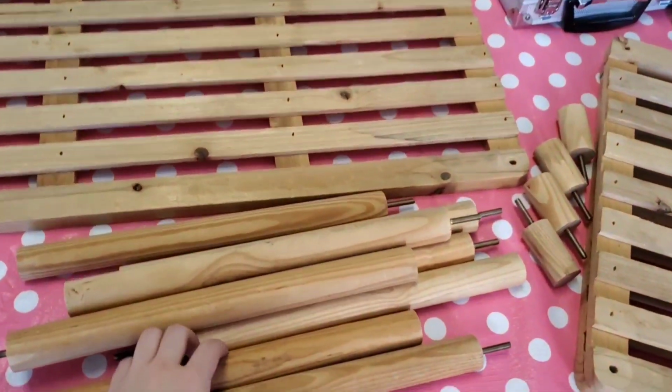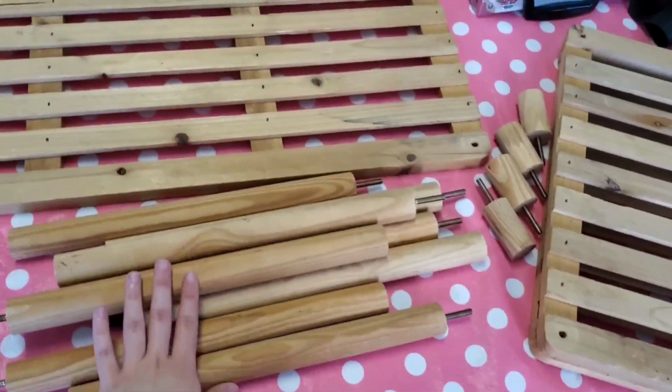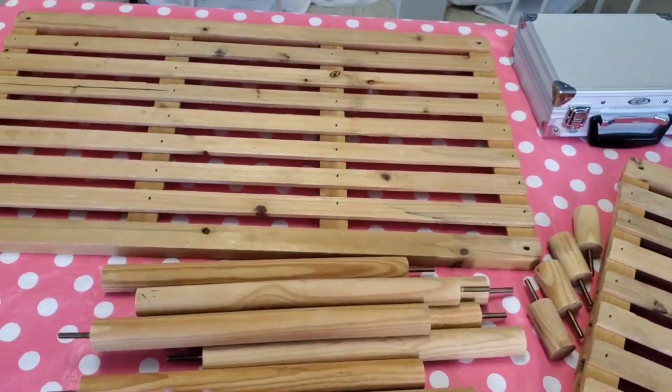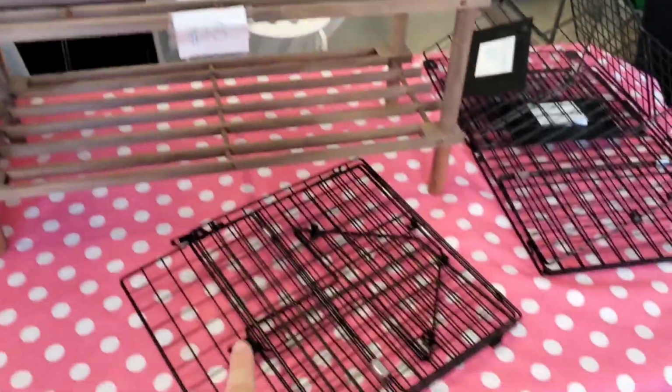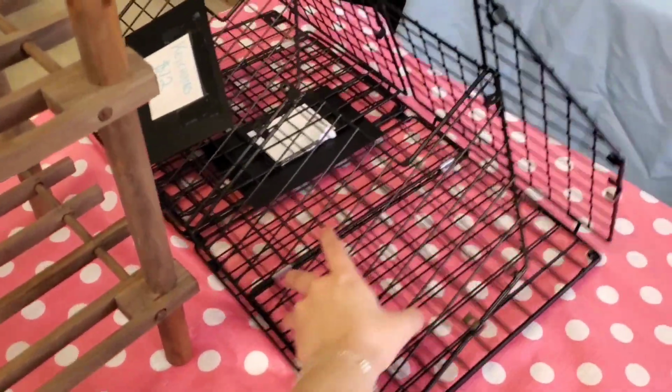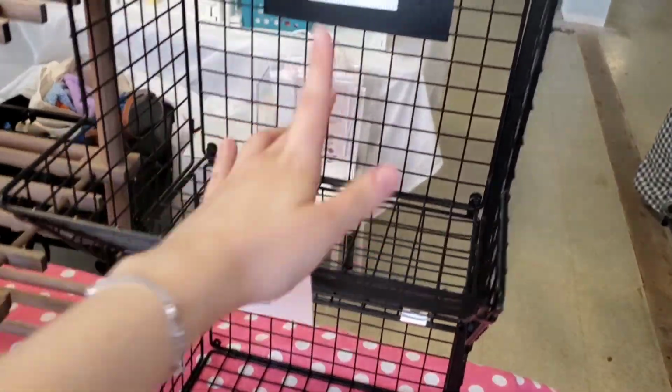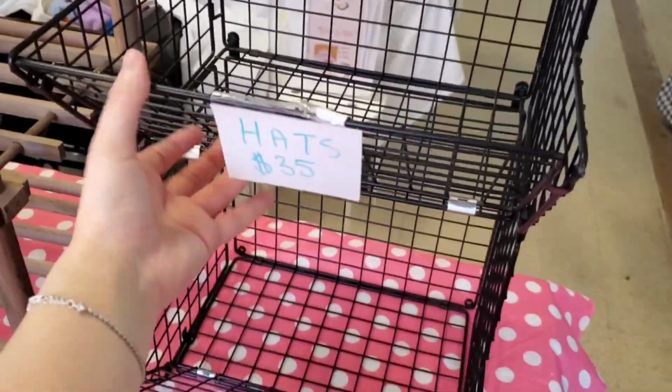This is my giant wooden stand. It comes with all of these and I have to screw them in. I have 3 layers. This is what that one looks like, and this is my other one. And then this thing, I unfold. It folds into like this. So that comes up and folds closed and everything.